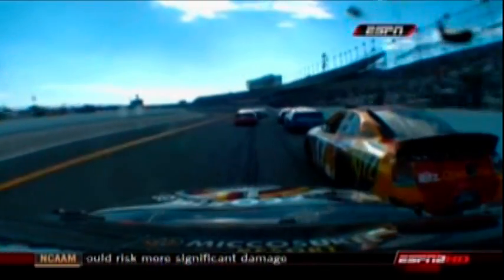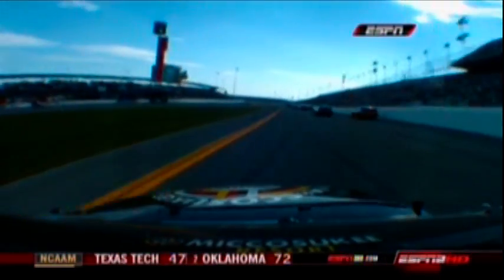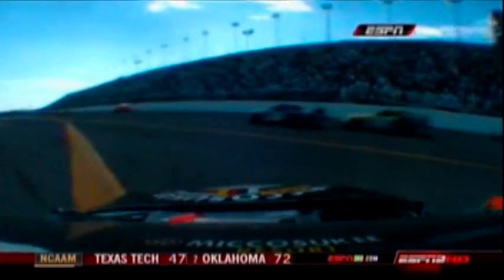Let's listen in to the radio from the 1, Mike Bliss. Wide. Watch that inside car. Watch that inside car. Watch it. Watch it. Come on, keep digging. You won't get in.